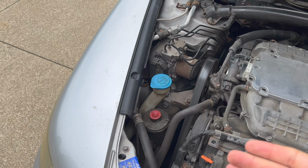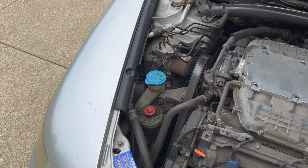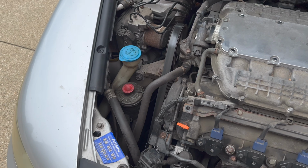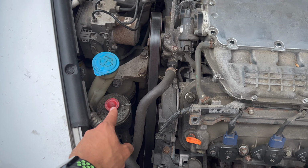And you don't need to necessarily replace this fluid at 100,000 miles, but again, the older the vehicle is, the older the fluids are, the additives will tend to deteriorate and they won't work as easily. So it's important to keep that in mind too. Not extremely essential, but very important nonetheless.